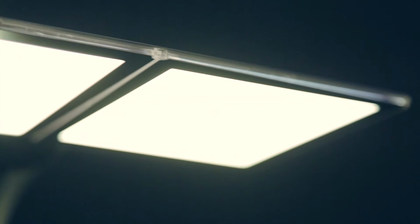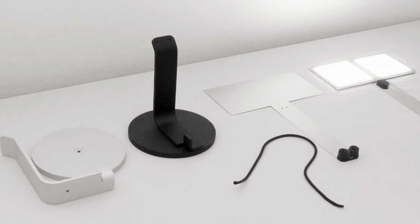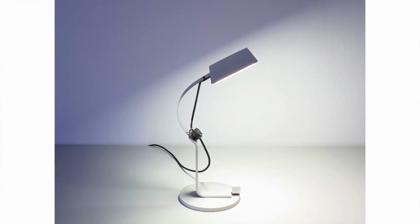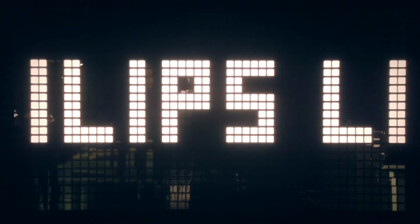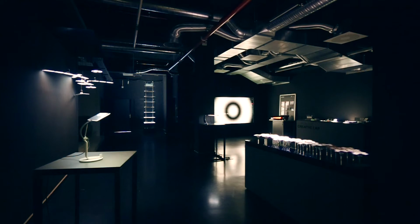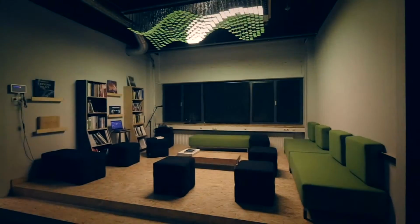The collaboration with Philips LumiBlade on this lamp started with a belt of spring steel. Back in the office I was really fascinated about this material. No matter how hard you bend it, it always goes back in its entire position. I decided to attend the Philips LumiBlade workshop. We saw the production, which was really nice. They told us about the technology, how OLEDs are made, what the potential of OLED technology will be and what will come in the future.